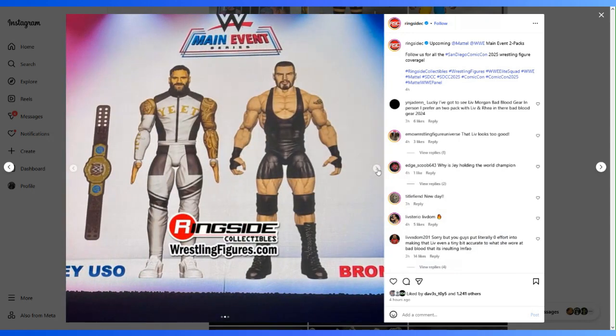Main event, Jey Uso yet again and Braun Breaker. I like this head sculpt for Braun. This is a little bit more how he's actually looking now, as opposed to super intense, barking all the time. This is good for his seething promos, just waiting for Paul Heyman to unleash him.